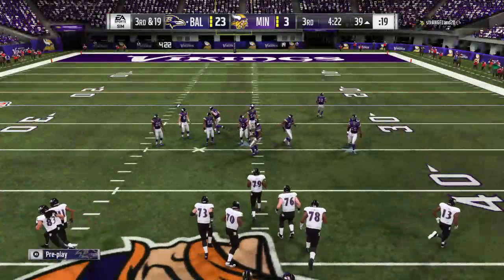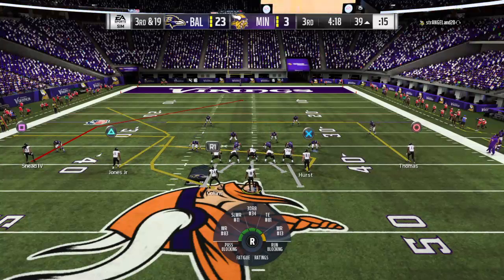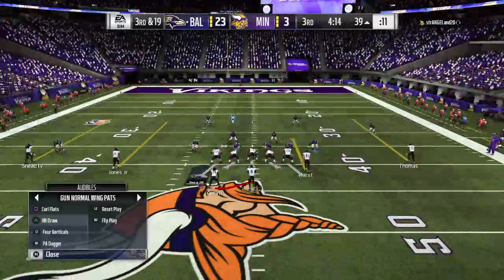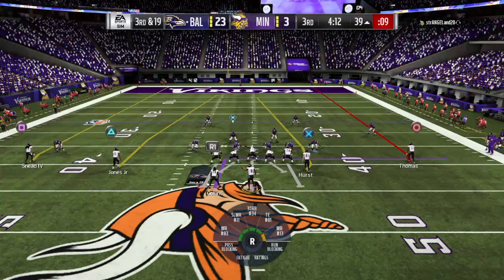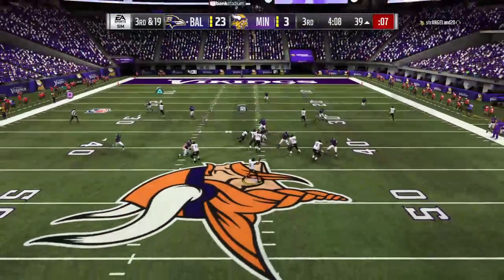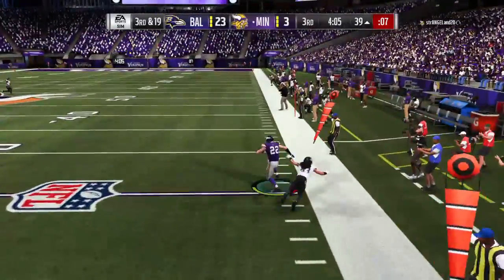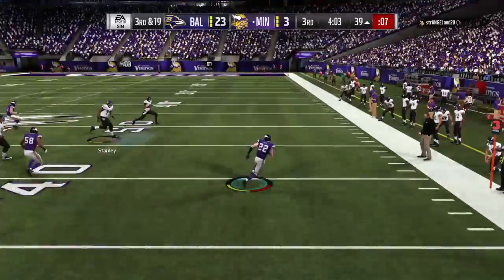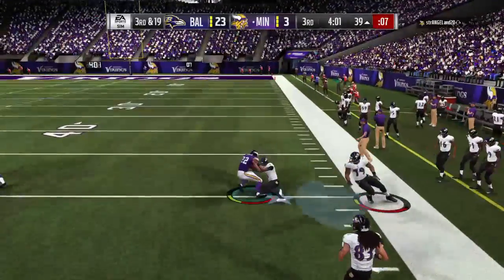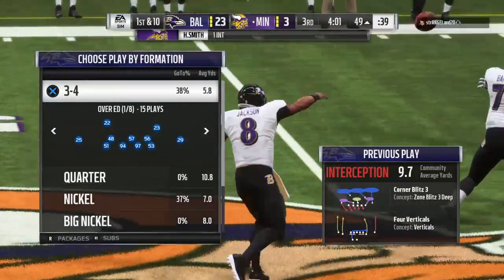The Ravens on 3rd down, just 1 for 5 to this point. This will be 3rd and 19. Jackson from the shotgun, looking for Snead, and it's intercepted. Picked off by Harrison Smith, and he will bring this across midfield to the 49-yard line.